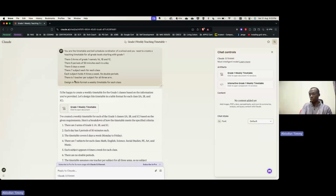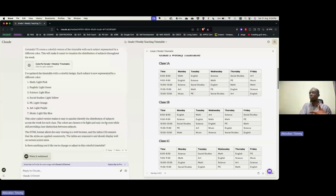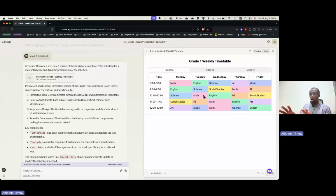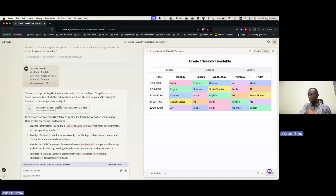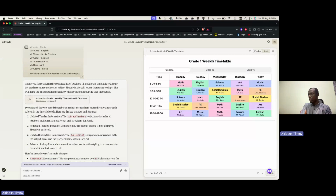Claude rolled out something recently, and it's now free. It's called Claude Artifact. It gives you a window where you can write your prompt and it will generate the result in a window, especially if you like to design stuff online. So this is the first timetable. You see 1A, 1B, 1C. Later on, we kept modifying it. I asked it to make it interactive and it put different color codes. Eventually, I asked it to put the names of the teachers in the columns, and it did that. So you can see grade 1A math, Mr. Jude, English, Mrs. Kate.